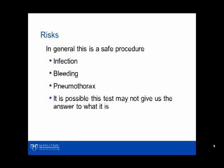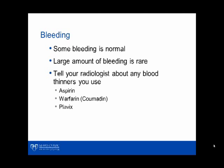First, again, let me reassure you, this is a safe procedure that we do all the time. There is a minor risk of infection, bleeding, and pneumothorax. There's also the possibility that the test may not give us an answer. A small amount of bleeding is normal, and you may have a cough with a small amount of blood in your phlegm after the procedure.